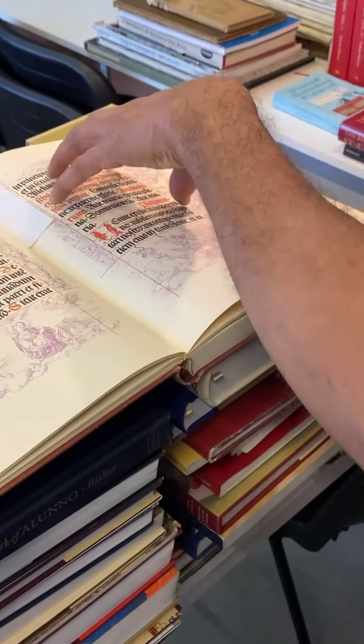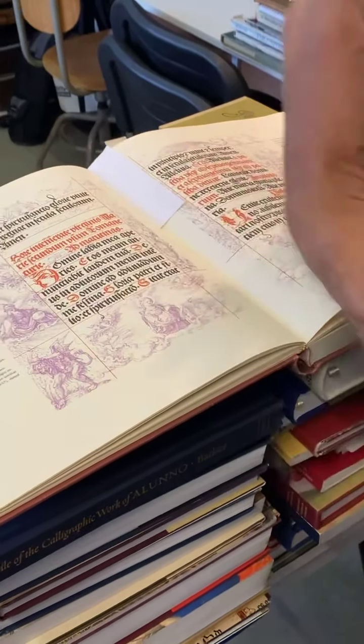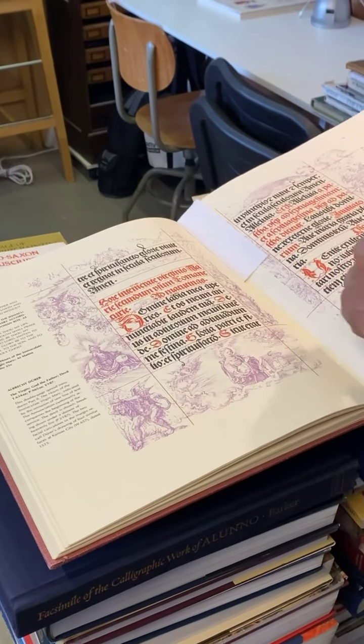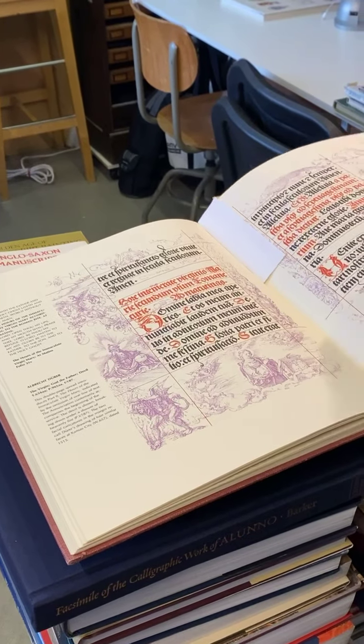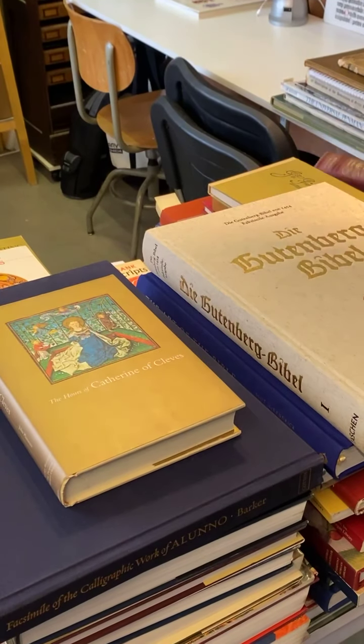This is not calligraphy, this is type. The type was designed obviously after Fraktur. It was inspired by Fraktur and cadelles, and is designed by Johann Neudörffer the Elder. So that's some of the stuff we're going to see.